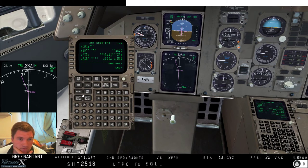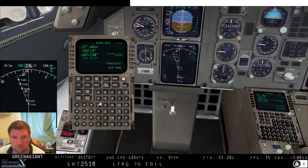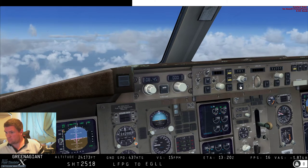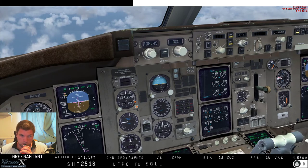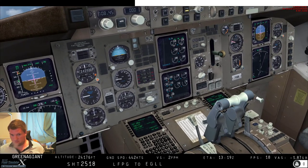So do I have to do anything in the VNAV then for it to calculate our descent? Might have to click that. I'm not entirely sure. We've still got a while till top of descent anyway, so I'm not engaging panic stations just yet. And the ILS intercept is 2500. Cool. Okay. Throttles are doing their usual thing.